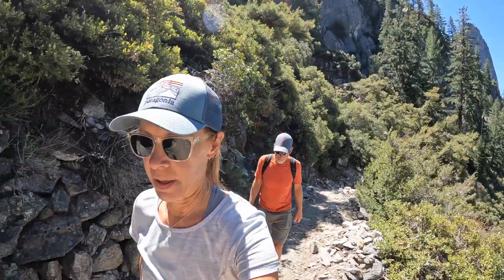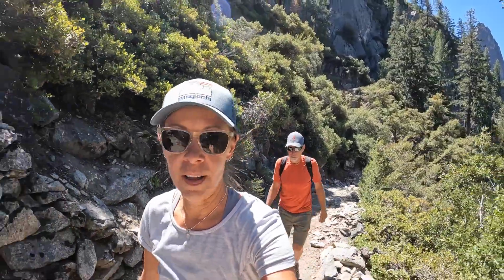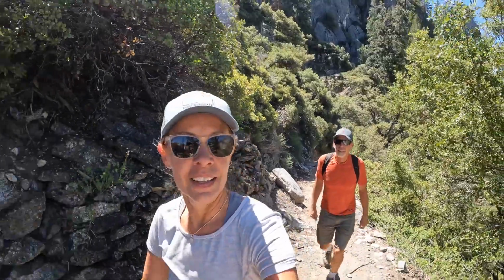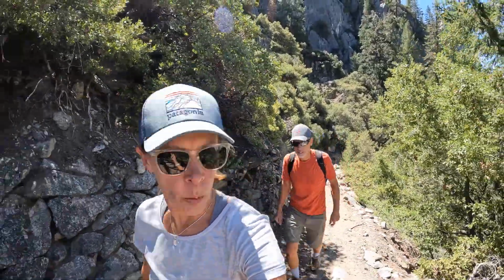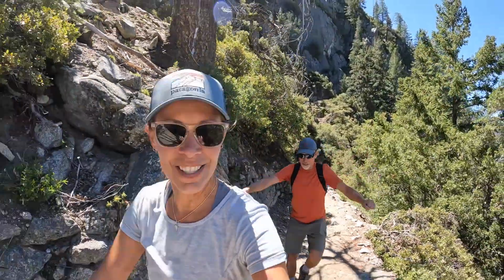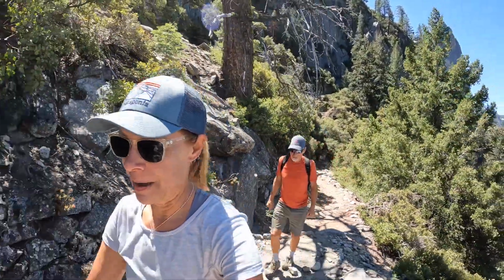All right, we are about 3 miles in. It's been all uphill, still going. How you doing back there? I don't know if I'm gonna make it. Well, not with that attitude. I'm gonna make it. Yes, you are. I can do this. We're almost to the top.